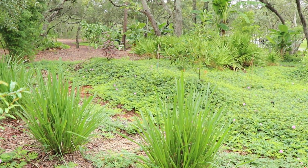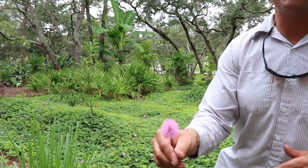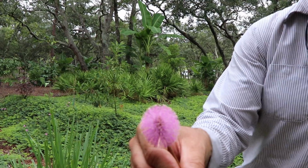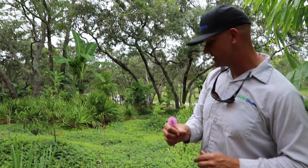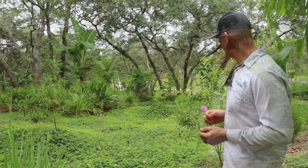All these beautiful flowers that we're constantly getting off of this mimosa attract beneficial insects, predatory insects. They're native. This is a nitrogen fixing ground cover. Same thing with the peanut. These people are never going to have to really use fertilizer on this site. All we've used is compost tea and biochar since that initial installation.